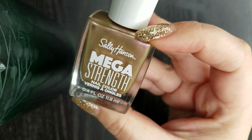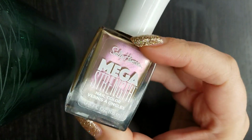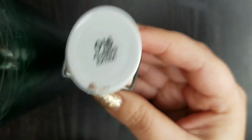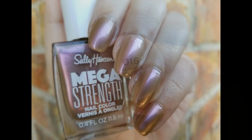Ultimately, what this polish is, it's like a nude with a pink flip. If you're looking for something subtle but with a little fun twist, I think you're gonna enjoy this one. On my swatch picture today, you're gonna see 3 coats with top coat of Always Extra.